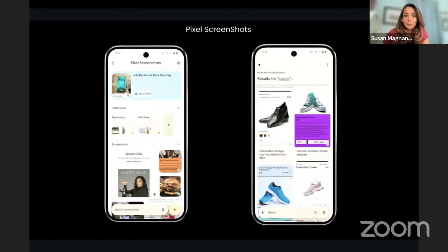A couple other cool things the Pixel does is, let's say you take a screenshot. I'm always taking screenshots of things I think are fun, whether it's a cool backpack that I want to look into later, or a pair of shoes, or a gift I want to buy a friend. When you take a screenshot, it's actually creating a screenshot folder or kind of collection so you can reference it later. So let's say I want to do a search and say, hey, I'm looking for those shoes that I screenshotted.